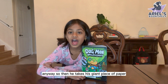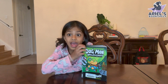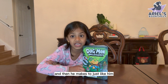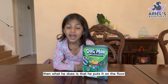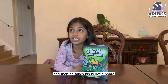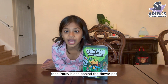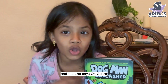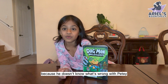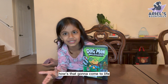Anyway, so then he takes this giant piece of paper and cuts out a shape of him. Then he colors it and makes it look just like him. Then he puts it on the floor and puts his bulletin board on top of it, just like in Flat Stanley. Then Petey hides behind the flower pot and says, "Oh, guard!" And then the guard comes running because he doesn't know what's wrong with Petey and he thinks he's flat, and then he thinks he died because obviously it's made out of paper. How's that going to come to life?